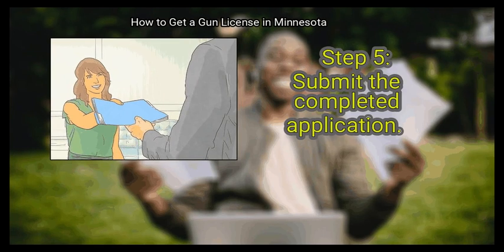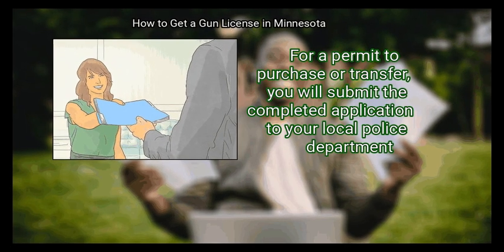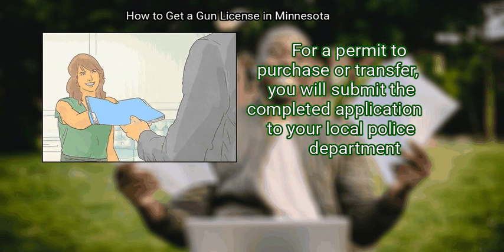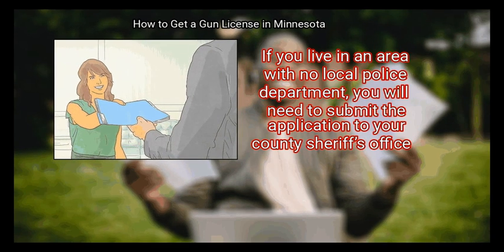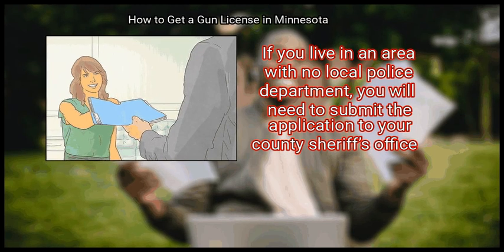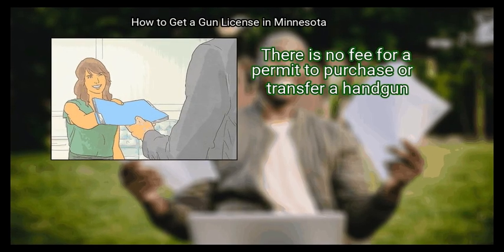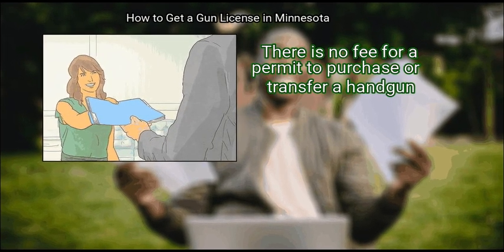Step 5. Submit the completed application. For a permit to purchase or transfer, you will submit the completed application to your local police department. If you live in an area with no local police department, you will need to submit the application to your county sheriff's office. There is no fee for a permit to purchase or transfer a handgun.